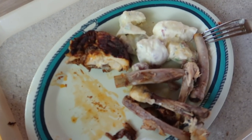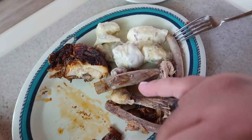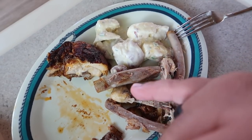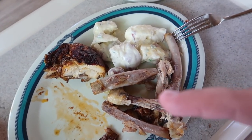I just got done with my second plate. Definitely a lot more ribs and chicken this time. My only complaint is that the ribs are definitely leaning more favorable towards the bone side than the meat side, but you have to get multiple in order to really get your fill of meat.